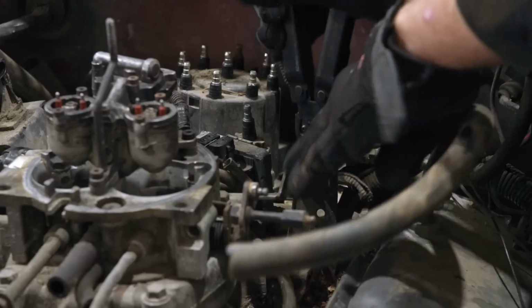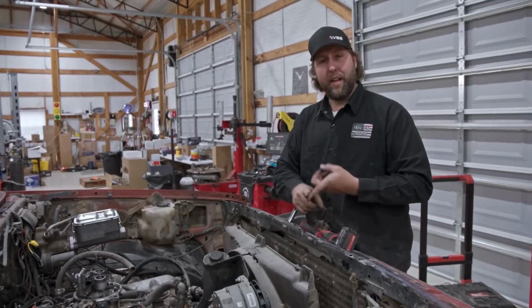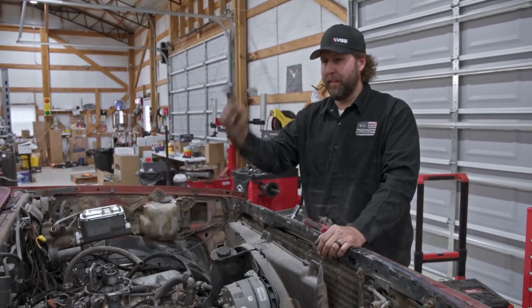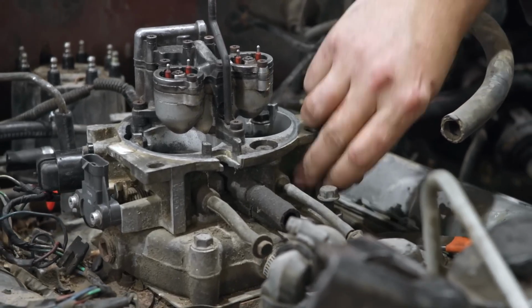Right now I'm getting all the accessories off up here, have it ready to pull on top. Then I gotta get underneath, drain the engine, drain the transmission, get the cross member off, take the drive shaft off, and then have Dave help me, and we're gonna pluck this out with a forklift.